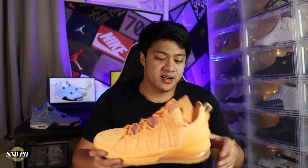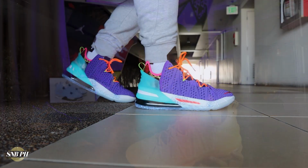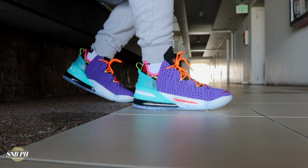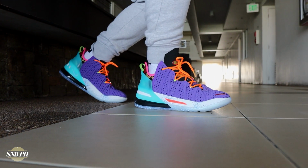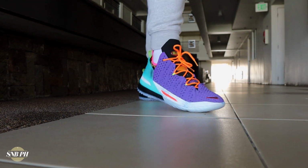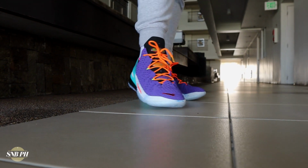So for number 5, it's actually a shoe that I still do have, and it's the Nike LeBron 18. I actually do like the shoe a lot because I like the materials, the cushion is insane, and the traction is pretty good. But it's just the tongue that they've used on all of the LeBron 18s, it's just really painful to use because it is so thin and is made of fuse.